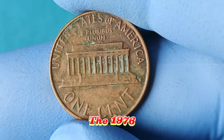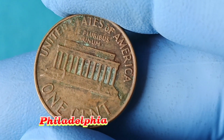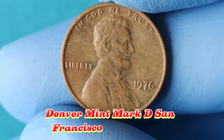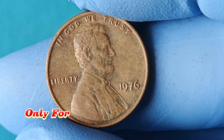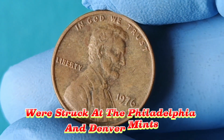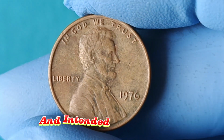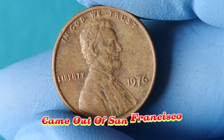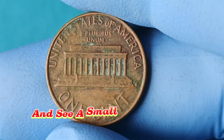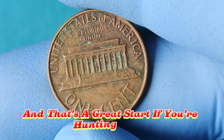The 1976 1 cent coin was minted in 3 different U.S. mints: Philadelphia, no mint mark; Denver, mint mark D; San Francisco, mint mark S. Only for proof coins, most of the coins were struck at the Philadelphia and Denver mints. Proof coins, which are struck with extra care and intended for collectors, came out of San Francisco. If you look just below the date on your coin and see a small S, you have a proof coin, and that's a great start if you're hunting value.